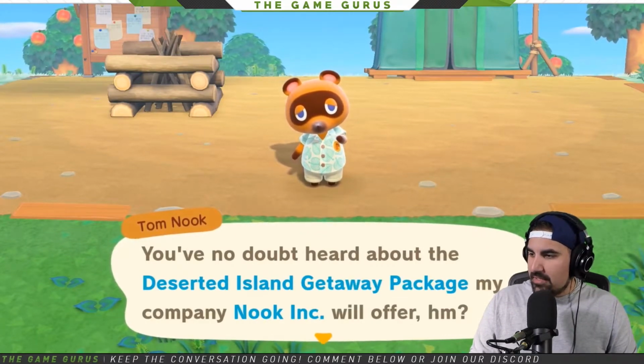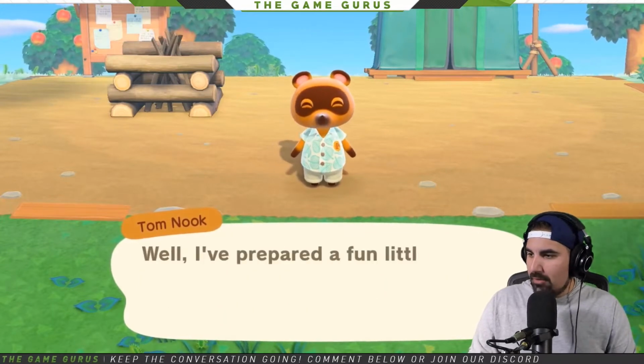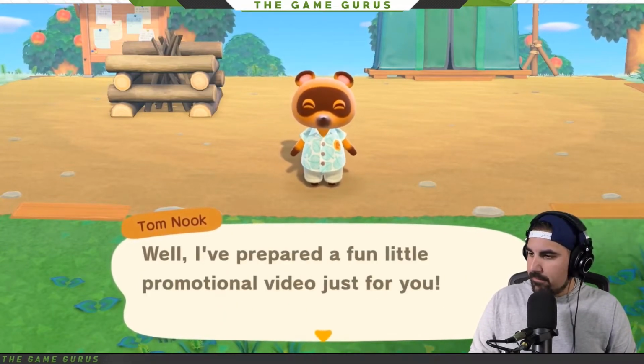So here's Tom Nook setting us up for the Deserted Island Getaway Package, which we've known was coming for a while.